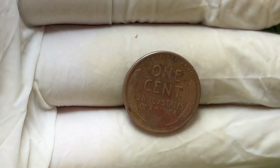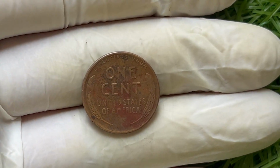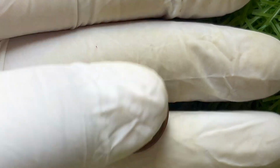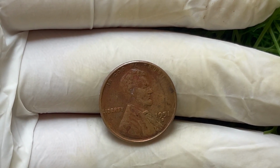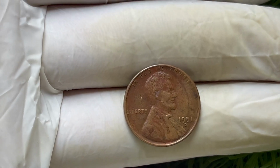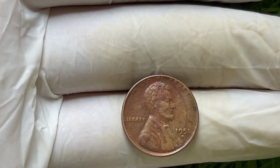We're talking about coins with double die obverse, off-center strikes, planchet errors, or even rare die varieties that make them worth not just hundreds or thousands, but millions. And one of those pennies, one spectacularly rare and flawless 1951 coin, was recently valued at an incredible $4.6 million.